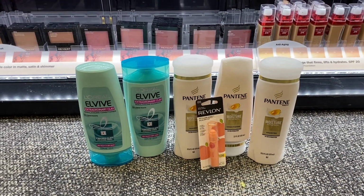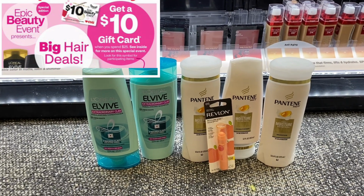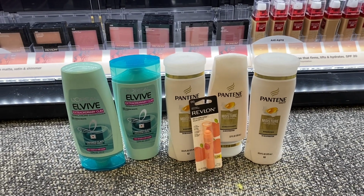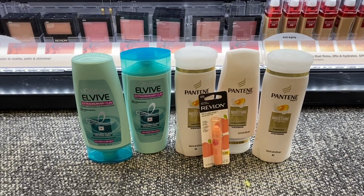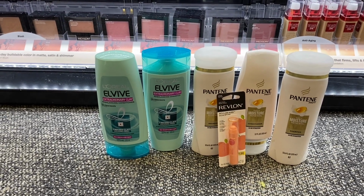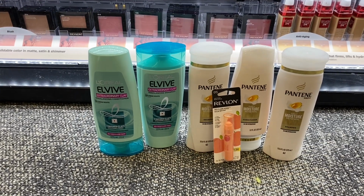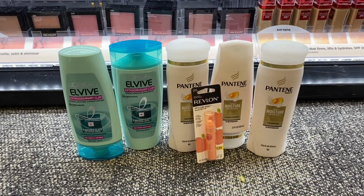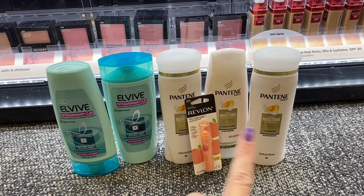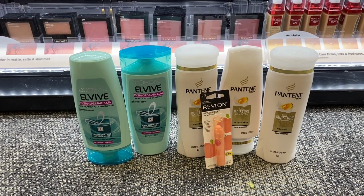So this is everything we're grabbing in the beauty deal for spend $25, get back a $10 gift card. Total for all these products, and I did scan the Revlon, as you see, it is $5.49. So after all of these products, they are gonna total $25.49. After all of the coupons come off and CRTs, remember we have the $5 Almay or the $5 Revlon CRT and the $4 off of 18 hair care CRT. We're gonna pay just $9.49.